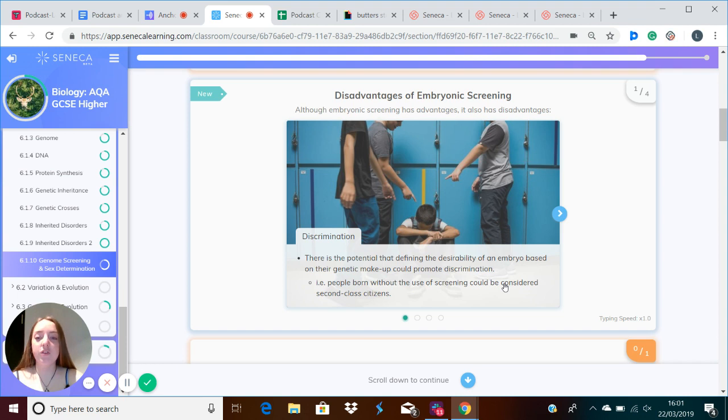One of those is discrimination. There is the potential that defining the desirability of an embryo based on their genetic makeup could promote discrimination. For example, people born without the use of screening could be considered second-class citizens.